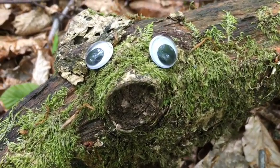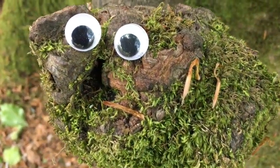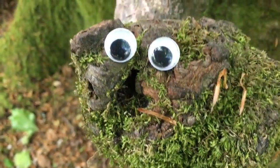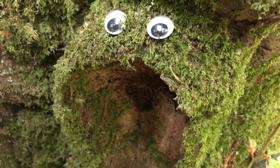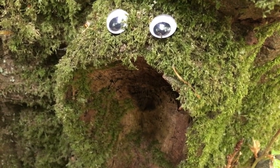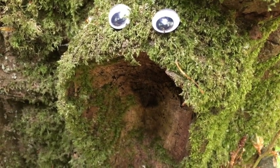This one looks a little bit like a pig. Oink, oink. And this one looks very surprised. And right at the end, this character told us to go and look for a key. Have you seen a key at home? We couldn't find one anywhere. I wonder what key he's thinking of.